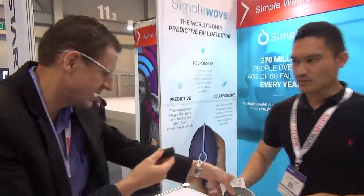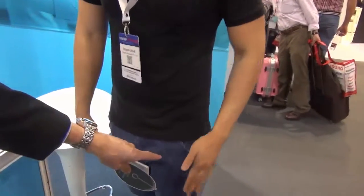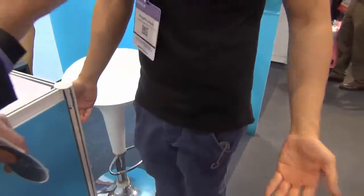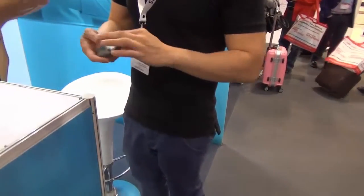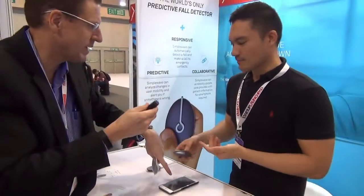Now where do you put this? Show us. Let's get a demonstration here. So it's in the pocket here. If you're in an emergency, you just touch it, through the clip itself, because it's a touch sensor. What happens when you touch that? When you touch the sensor for 4 seconds, for example, it will make an emergency call to your contact. And so it's going to call this phone now.